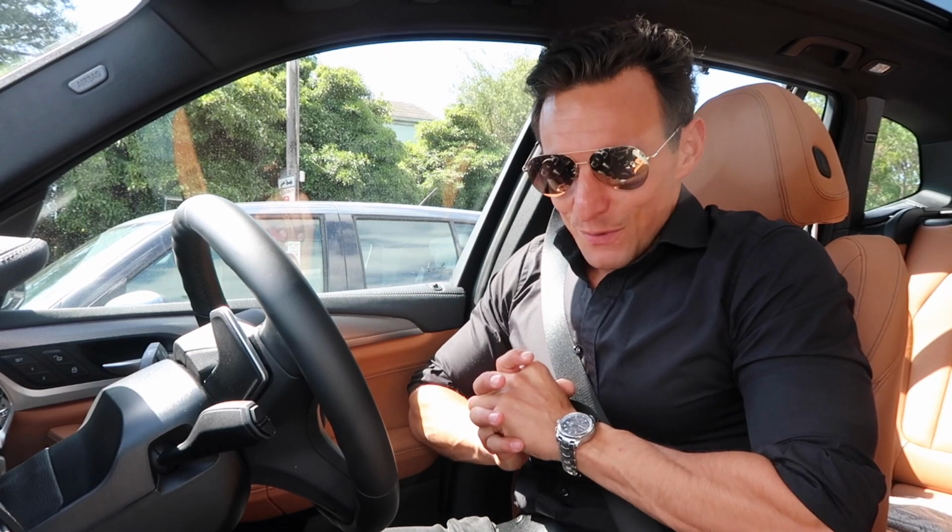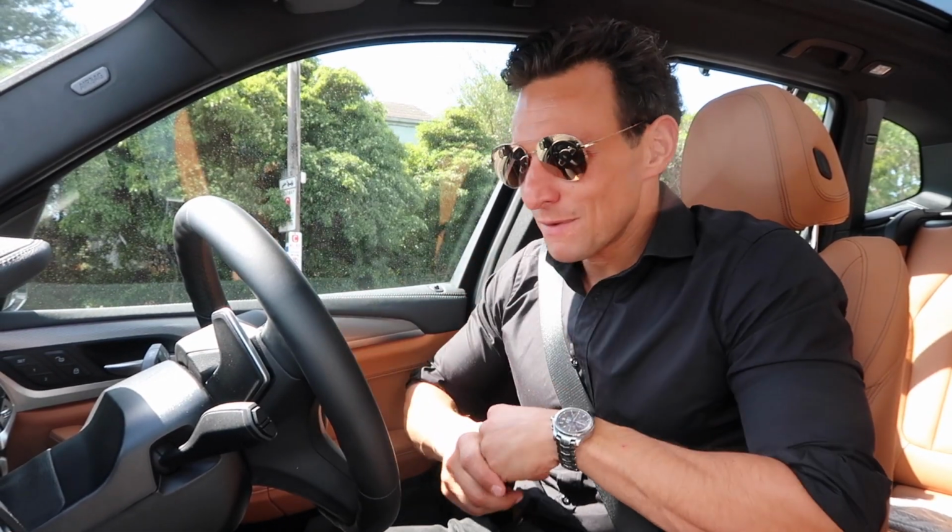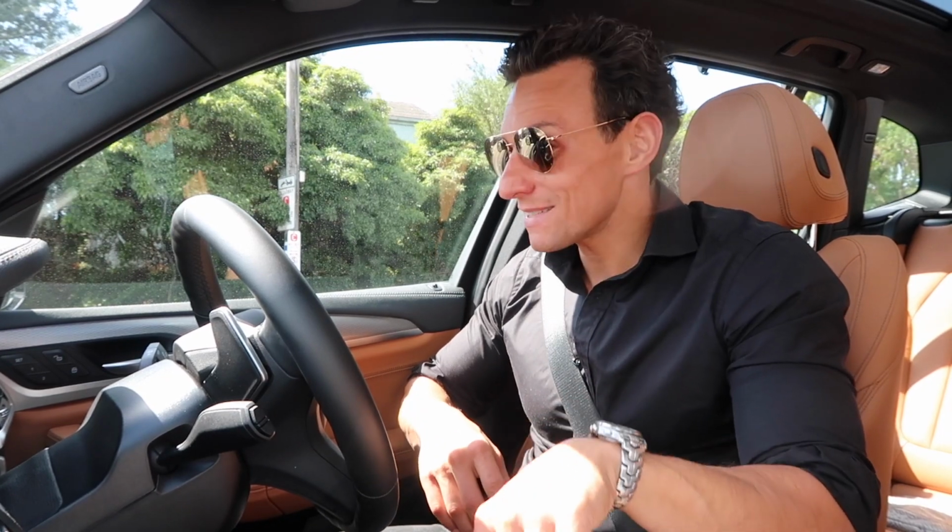I mean, this is an M140. It's not a full M car, but they still remind you that it's got some kick behind it by having that wonderful design right in front of you all the time. And what does that make me feel like doing? It makes me feel like pressing these buttons down here.